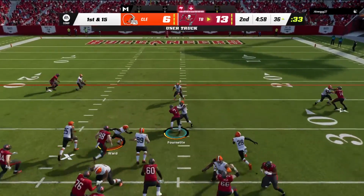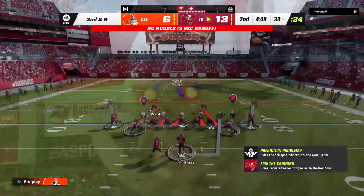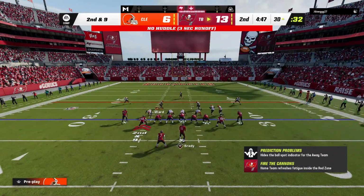After the penalty, it's Fournette. Pushes him over. They get the penalty yardage back plus a yard. 6-yard gain, and it's 2nd and 9.